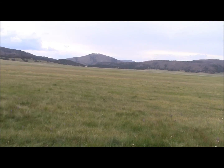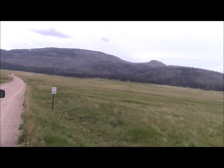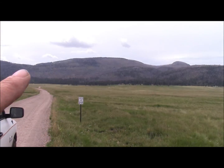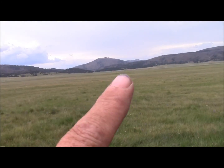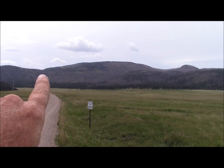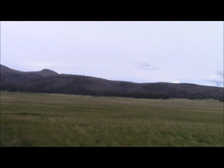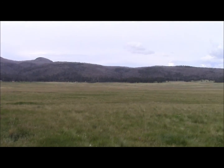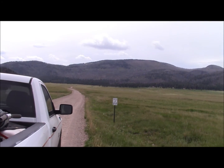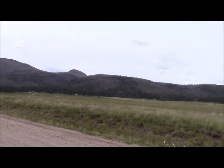Nice, pleasant nature preserve, but this is in the Valle Caldera. This entire thing is a caldera. This hill in front of us right here, the caldera goes on around that way. This is the resurgent lava dome in the center of the thing, this big hill right here. And we're gonna go on around and see some of the lava tube domes that are on the other side of this thing. This is the central resurgent lava dome.